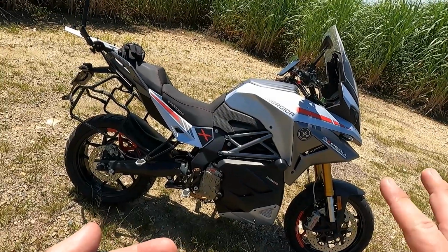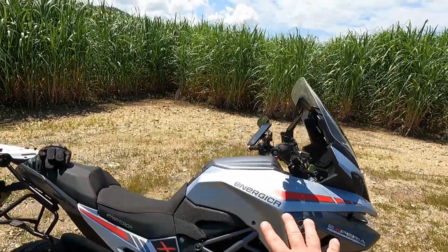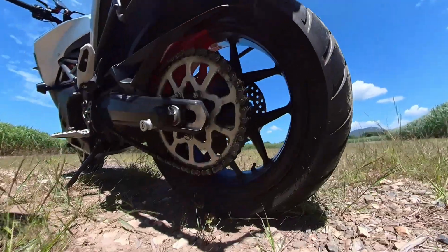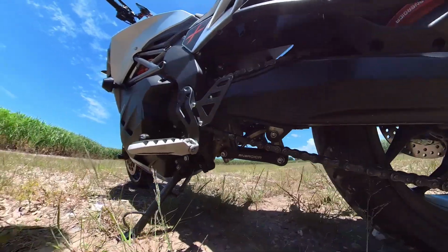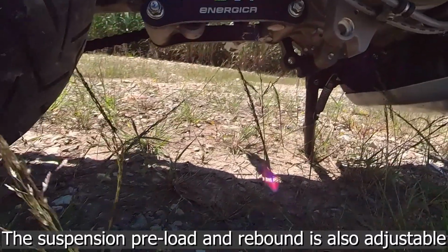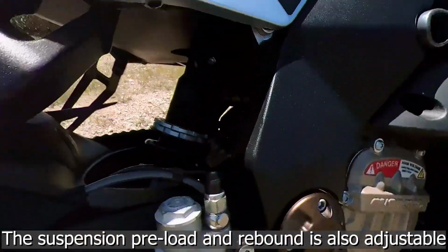The front is a steel tubular trellis frame with an aluminium subframe for the rear. The swing arm is also cast aluminium. It looks really nice actually on this. Looks nicer than the Africa Twin. And ZF Sachs front and rear suspension. Upside down forks on the front, and a mono shock in the rear.